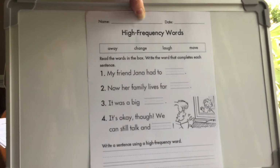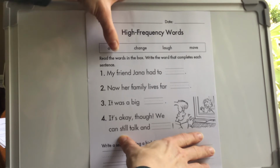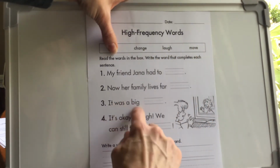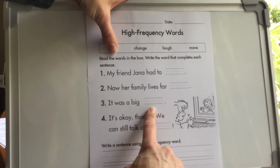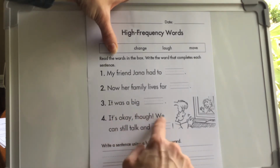Well, let's take a look. So we've already used away and move. So we have change and laugh. It was a big change or it was a big laugh. Well, if someone moves far away, it's probably a big change. It was a big change. It's okay though. We can still talk and laugh.